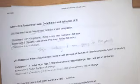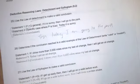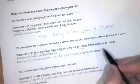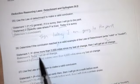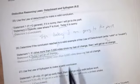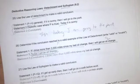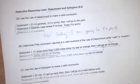So let's take a look at the next one. If I drive more than 3,000 miles since my last oil change, then I will get an oil change, okay? So if this thing happens, then this thing happens, P and Q. Okay, let's look at statement 2. Today I got an oil change. Is that a specific example of P being true? That's Q, right? That's Q.